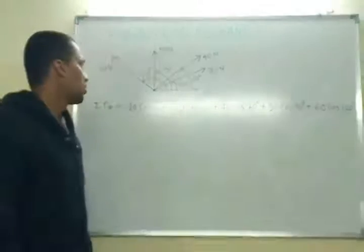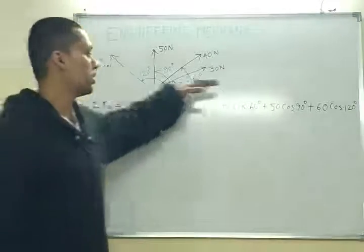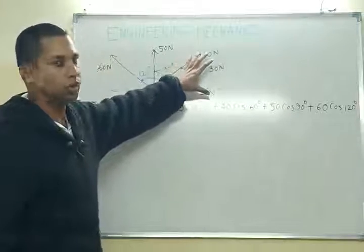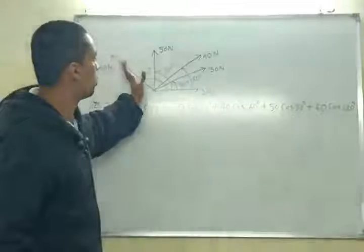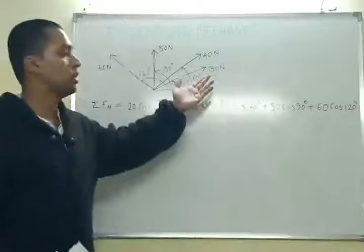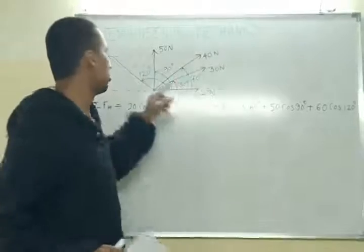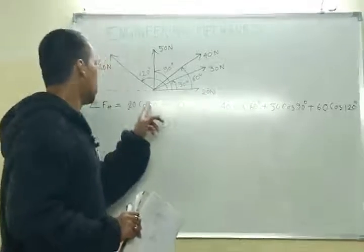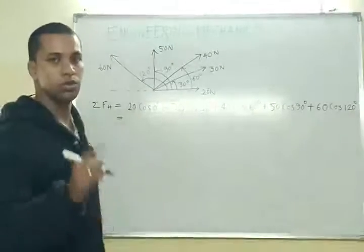See, first of all, we can understand that the horizontal component of the force will be in this direction only, because there are so many forces, and all the forces will be contributing to this one. So the summation of horizontal forces is going to be in this direction, not in that direction, because the summation of all the forces has got to be more than the component of this force in this direction.